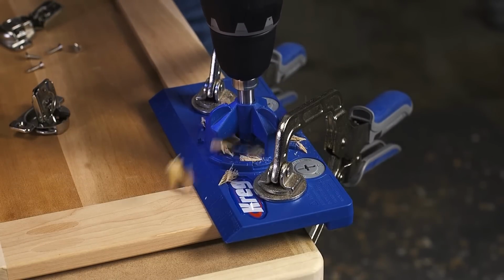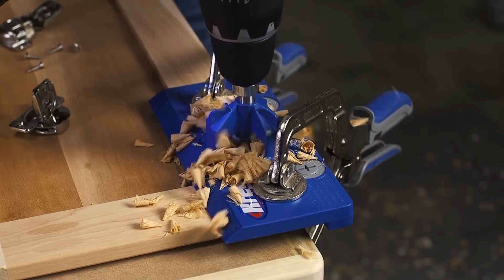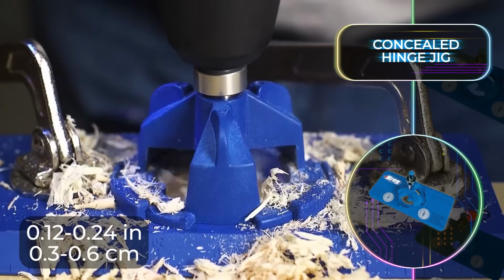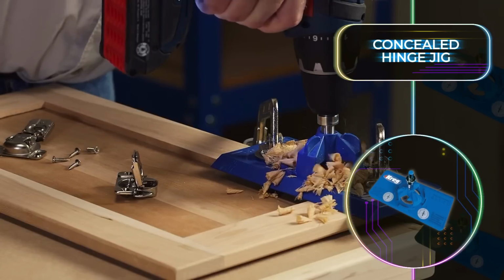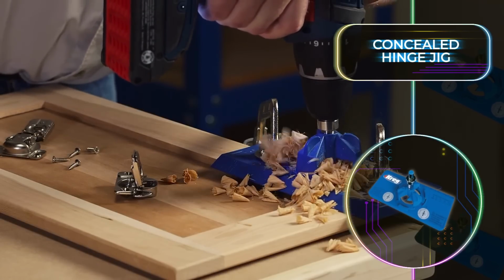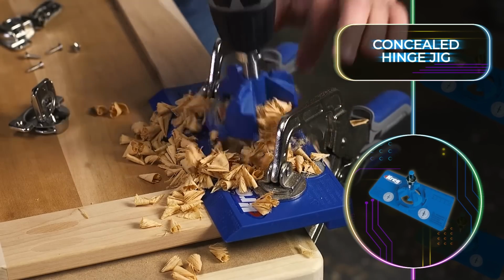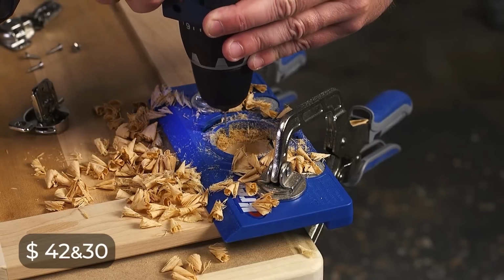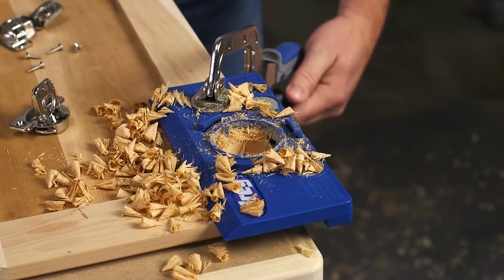The tool works without the worry of misalignment, and it can even be used for chipboard. The offset sizes range from 0.12 to 0.24 inches or 0.3 to 0.6 centimeters, and since it's made from high-quality impact-resistant polyamide, it offers unmatched reliability. There are two different versions, one that comes with a 1.4 inch or a 3.5 centimeter drill bit, and one that comes without, and the prices of these are $42 and $30, and there's no doubt that this tool is one of the most useful on the job site.